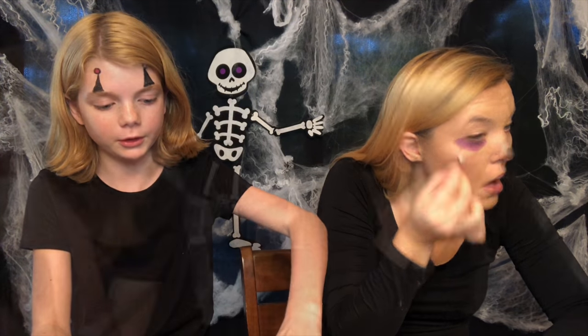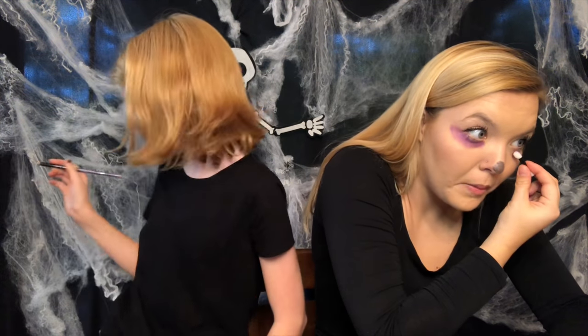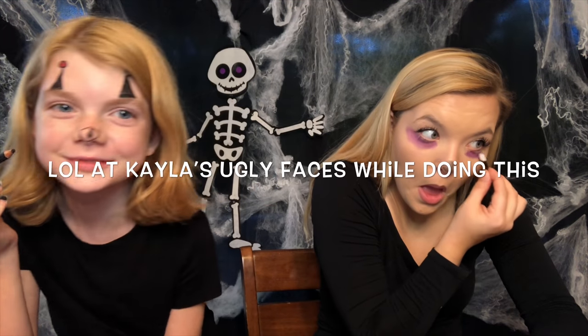We can each get two of these little things. I learned from Kayla's mistakes, and I'm using eyeliner. Yeah, I think I might have to go back and over mine. I don't know if I really like my nose thing, but I bet ours aren't going to turn out nearly as good as hers. No, hers is really good. We're just going to look like weirdos. Yeah. That's okay.